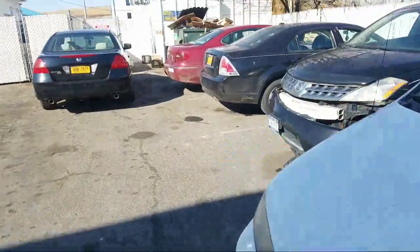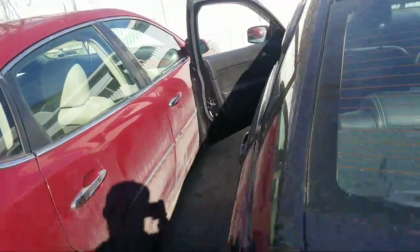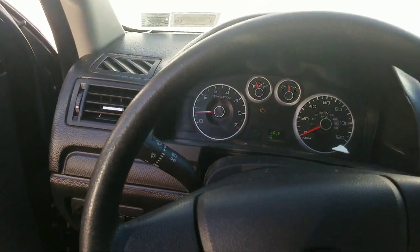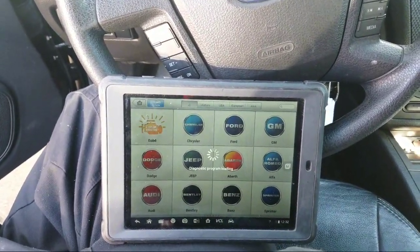Sorry for bouncing around here as we're running down the wonderful place here. I guess I'll wait for somebody to get in. But today we got a 2009 Ford Fusion. How's it going, Chris? And got called in here because they said they have a code in here for an IMRC. They told me IMRC, I haven't even scanned it yet. I'm going to do that now live with you guys, and we're going to give the awful Autel some love.